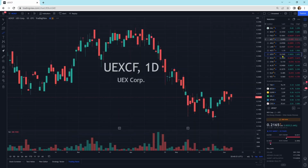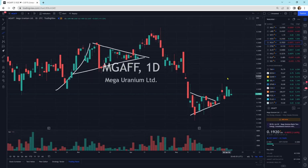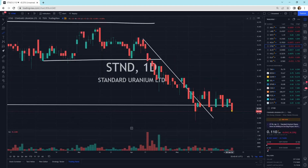We've got UEXCF just moving sideways right at that resistance support line. Mega Uranium doing the same thing as UEX. Standard getting a little bit more selling pressure. This could break down if we continue to get selling pressure.